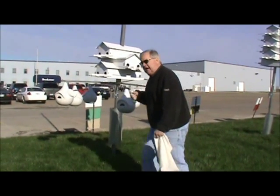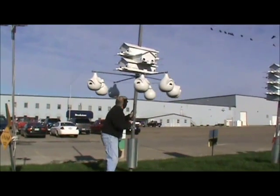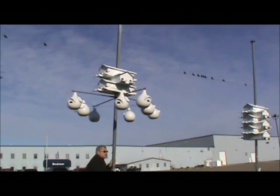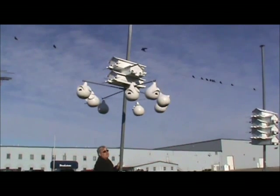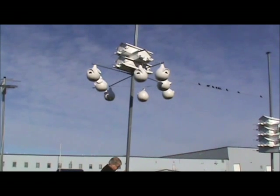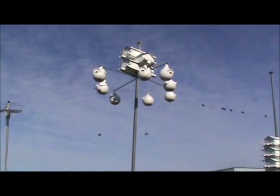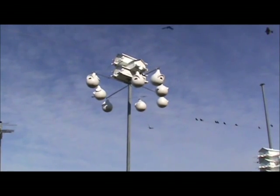We'll crank this thing up and then we'll wait a second. We'll have some customers. On the wire behind me, if you happen to have a spot where you have old-fashioned light lines, the martins do like that. What'd I tell you? Here they come already. Come and get it. There you go, guys. Enjoy your breakfast.